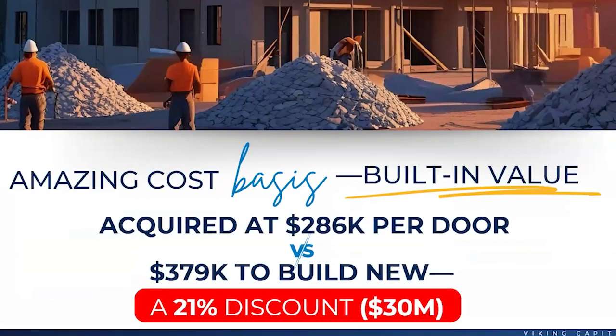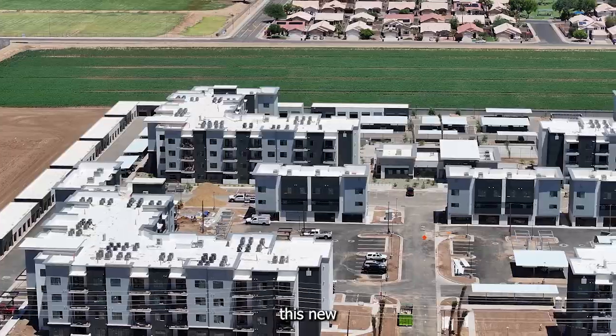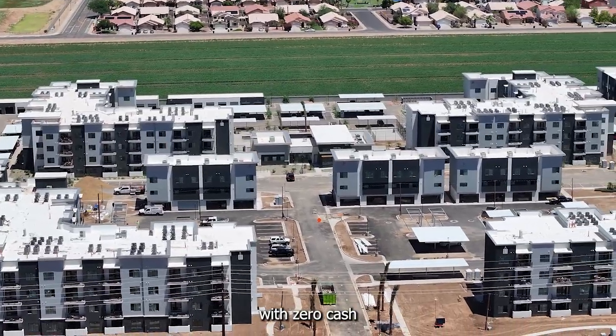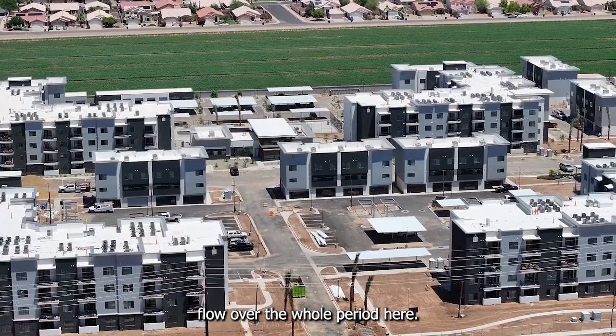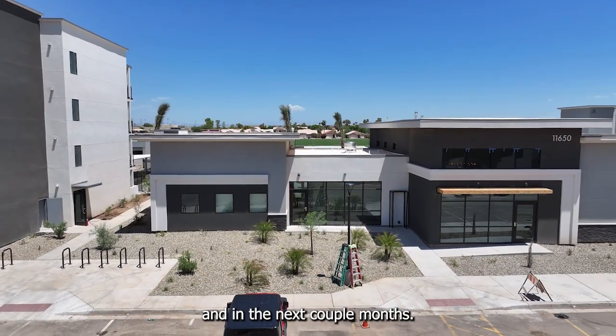We're acquiring at 286 per door, as opposed to the nearly 380,000 to build new, which represents a 21% discount, almost $30 million. Typically, to get a property this new in this area, you're getting a construction deal with zero cash flow over the whole period. Here, you still have a lease-up period, so cash flow is not going to start immediately, but there will be cash flow over the deal, and lease-up is going to be underway in the next couple months.